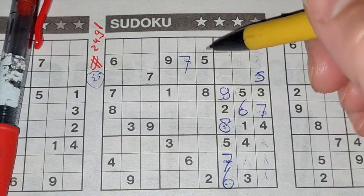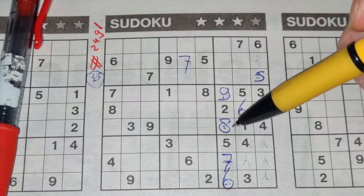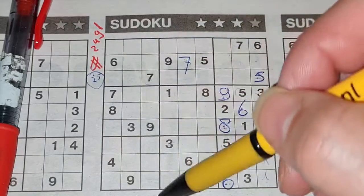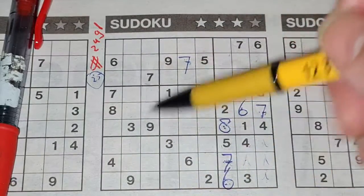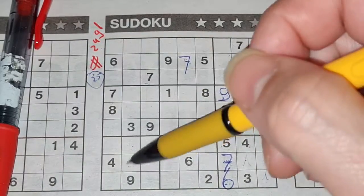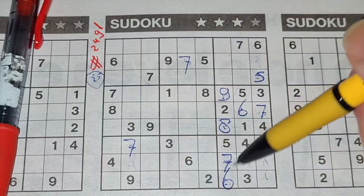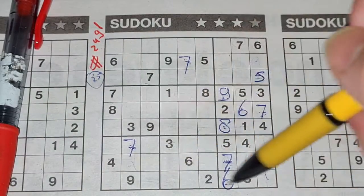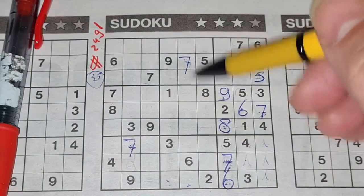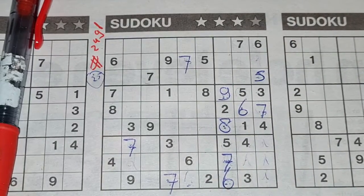Then how about the 7 in this column, 7 in the third column. So the column between, the second column, the only 2 places for the 7 should be here or there. We see there 7, no 7 there. 7 should be here. 7 in this row, 7 in the row below. So in the last row, the only 2 places for the 7 should be here or there. We see there 7, no 7 there. 7 should be there.